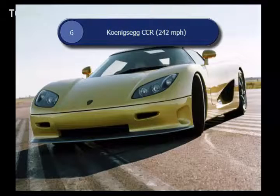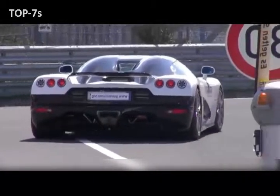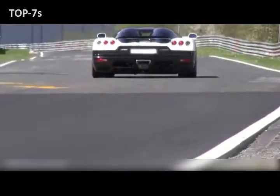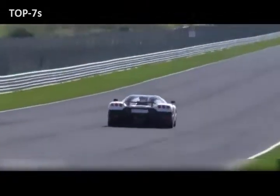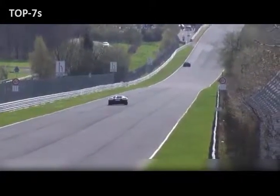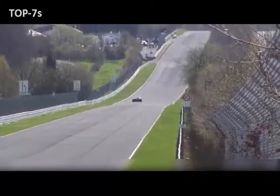Swedish supercar builder Koenigsegg briefly held the world's fastest title before being bested by the original Bugatti Veyron. Its CCR reached 242 miles per hour at Italy's Nardo ring in 2005. The CCR was essentially an earlier generation of the cars Koenigsegg is building today. It featured a 4.7-liter V8 of the company's own design, a carbon fiber body, and not much in the way of electronic aids.